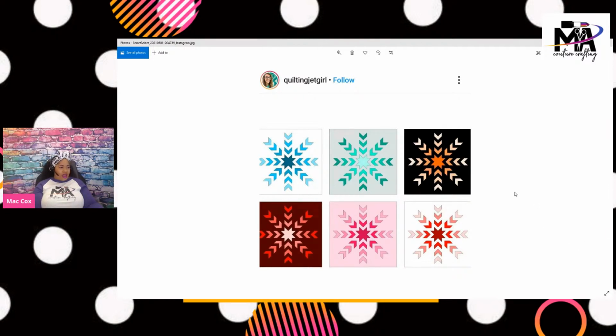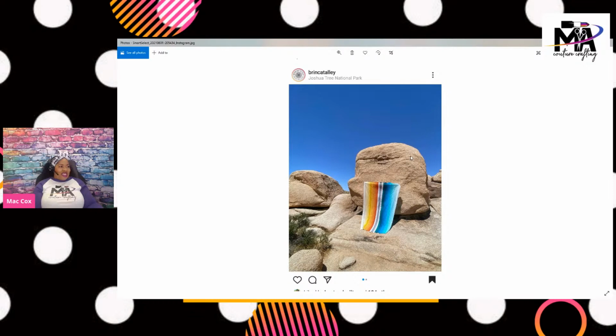So this is her mock-up. I like the orange one, but then it's against black, and so of course I would like it. You guys, Bryn. Oh, Bryn, look at this. So already the color story, I'm here for it.